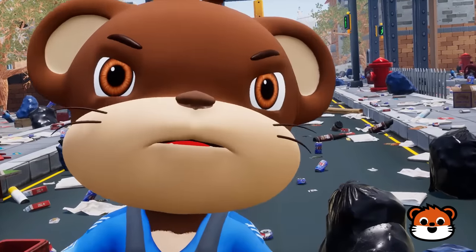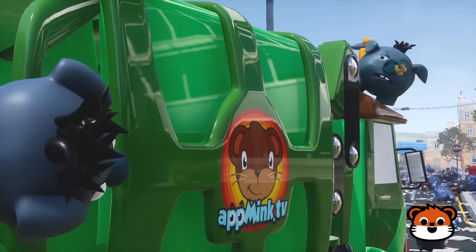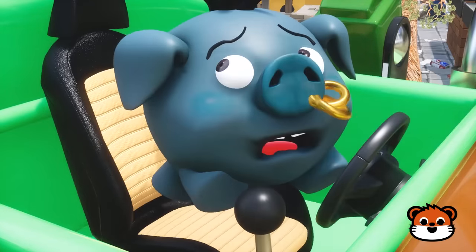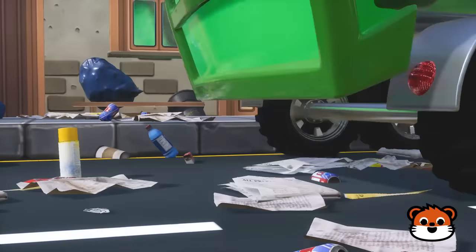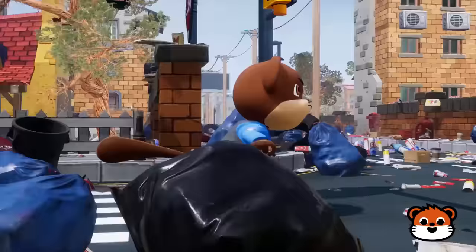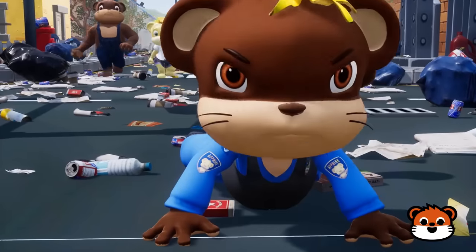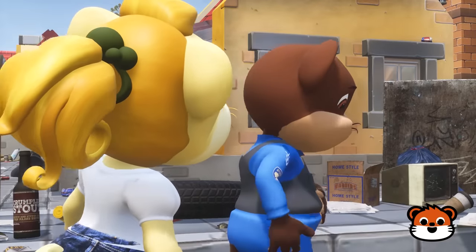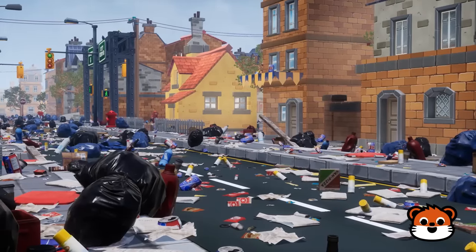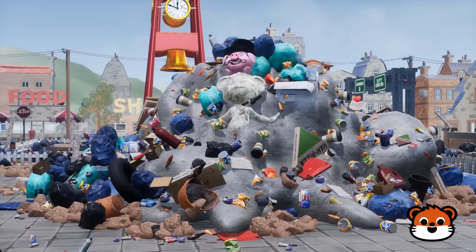Hey, you! What are you doing? Mink is going to catch them. Stop! Are you all right? Yeah, but what's going on here? The whole town is covered in trash, Mink! Look! We need to find the pigs!